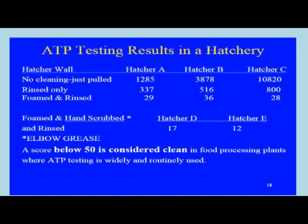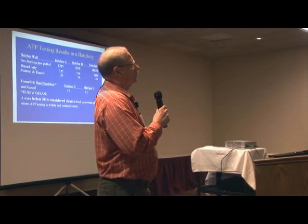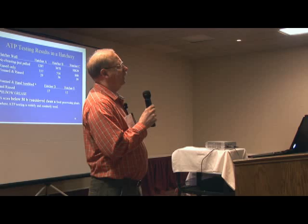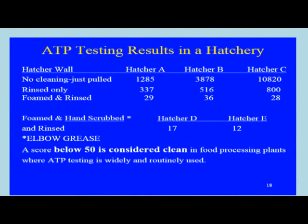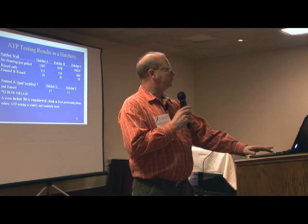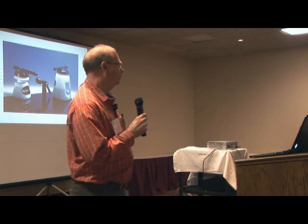When there was no cleaning and they just pulled it out, those were the counts on the walls. When they just went in and rinsed, it did drop down, like you can see on hatcher A, B, and C. When they foamed it and rinsed it, it dropped down that much more. And you can see on hatcher D and E, when they actually got in and did some scrubbing and used some elbow grease, it dropped a whole lot more. A score of below 50 is considered clean.